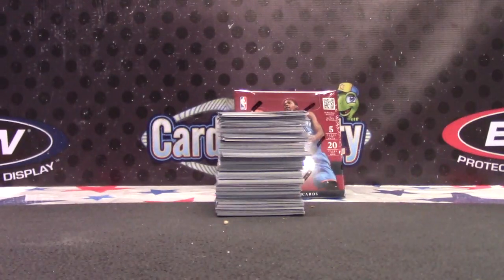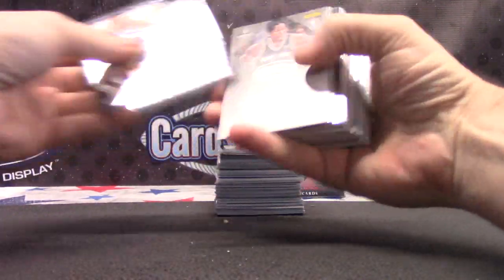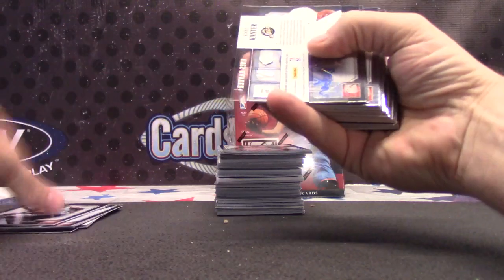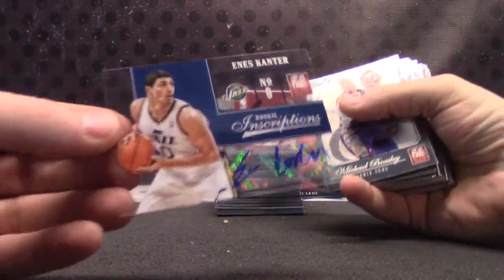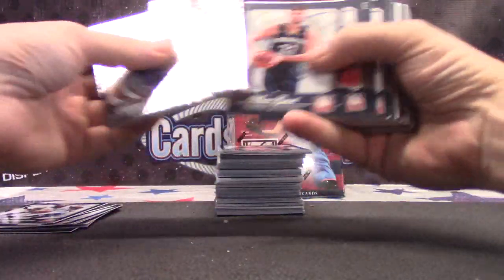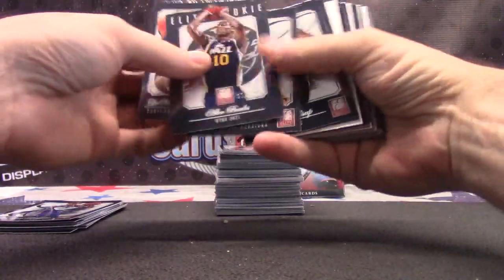Oh, camera fell again. Sorry about that. Opening the packs. The camera tilted. Kawhi Leonard. Autograph number 1, Enes Kanter. Inscription acetate autograph, 200 of 599, Alec Burks.